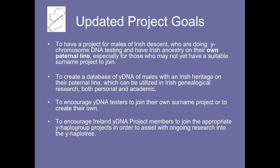Now, we also encourage men, of course, to join their surname project. That is critical, because the surname project administrators are the most familiar with your particular surname. If there isn't a surname project for your surname, the next step would be to join the Ireland Y-DNA project. But the surname projects are the best because they can look at your results within a small context. We're a huge project. We can't really look at everybody's individual result and compare them with other people with the same surname. We can't do that.